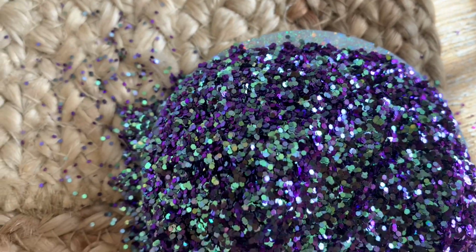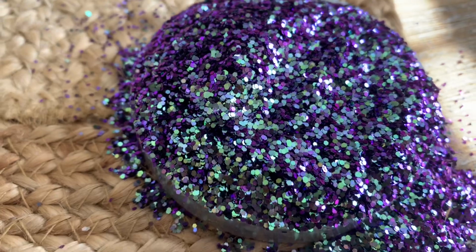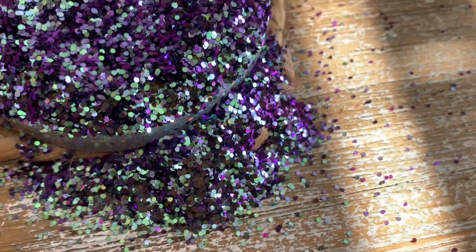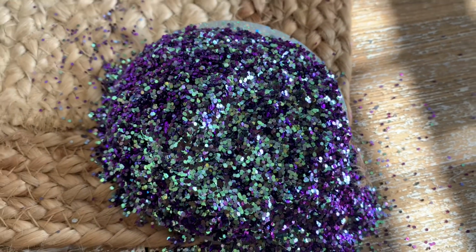This is Illusion. Now this shifts predominantly between a purple or a dark purple color and a grayish blue, almost kind of teal, with maybe even some hints of silver in there as well.